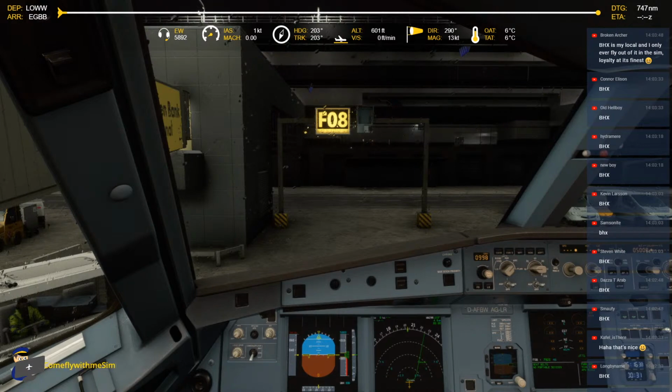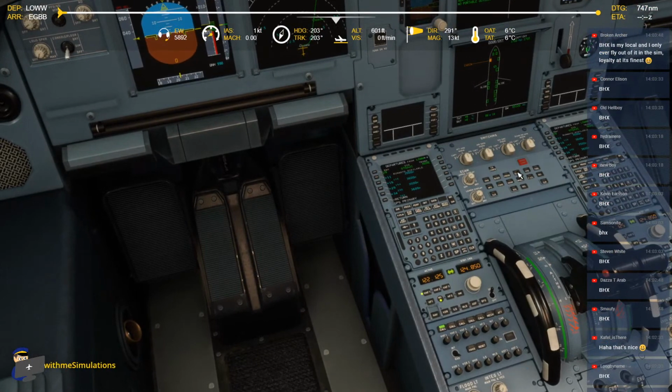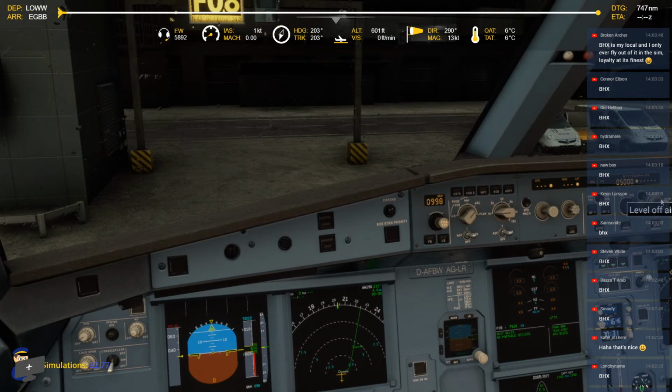Okay, so there doesn't seem to be much traffic on the channel. Just check that frequency. Yeah, seem to have it right. So let's ask for our clearance. Wien Delivery, guten Tag. Eurowings 6 Zulu Golf at Foxtrot 08, type A320. Request clearance to Birmingham, please.